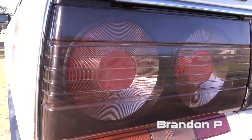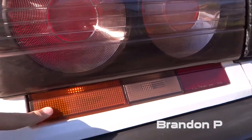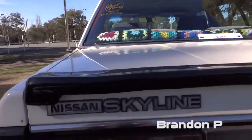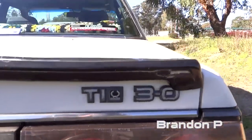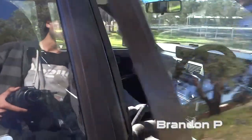So there's a tail light, you can sort of see it's on, then, oh great, I don't know how that scratch got there, but there's now a scratch. Fantastic. Then another boot badge I have to replace, that one's a bit dodgy. And TI and 3 litre, it is a 3 litre straight 6, so let's have a squiz at the engine.